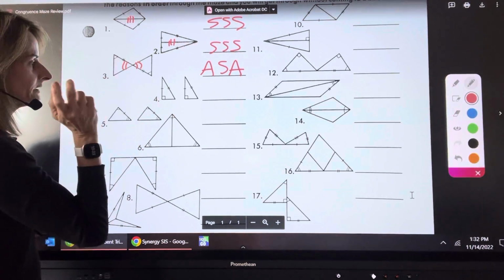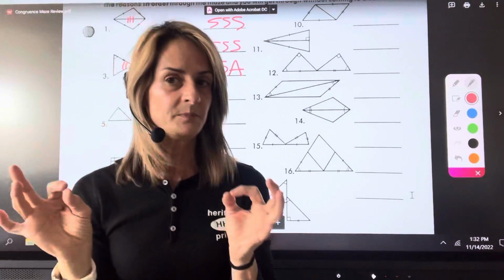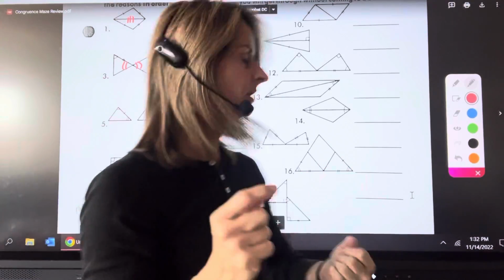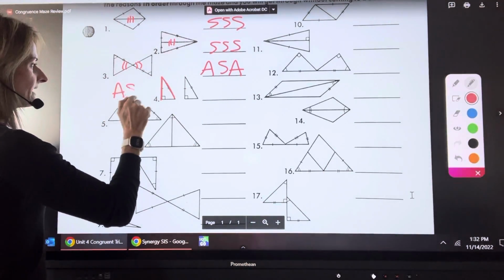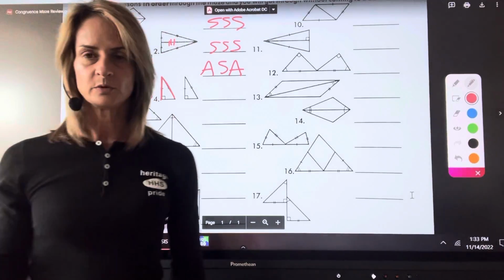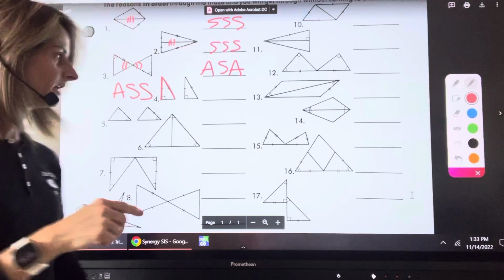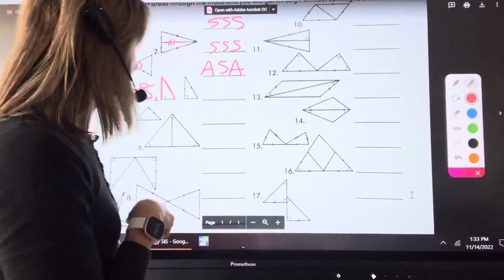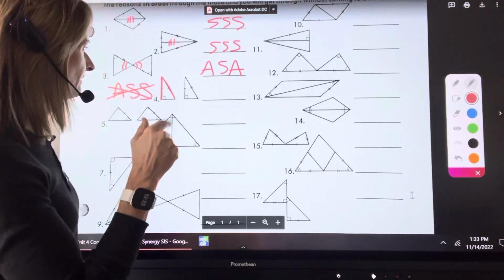Number 4. Now, the first thing I noticed is these are right triangles, so they could be congruent by HL. But let's just look and see. We've got angle, side, side. Is this a way to prove triangles congruent? No, it spells a bad word. That reminds us that it is not on our list. If you look at our summary of the 5 ways, that is not one of the ways. I went through the reason why, but we won't do that now.